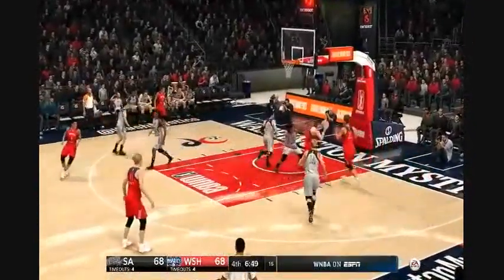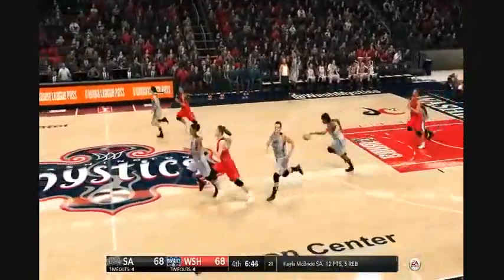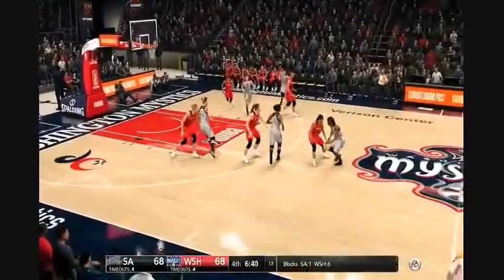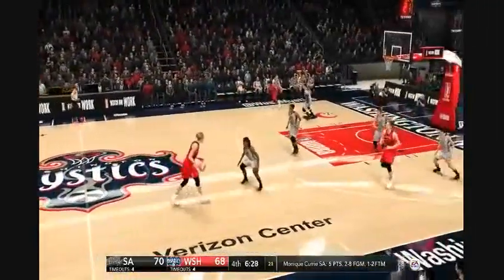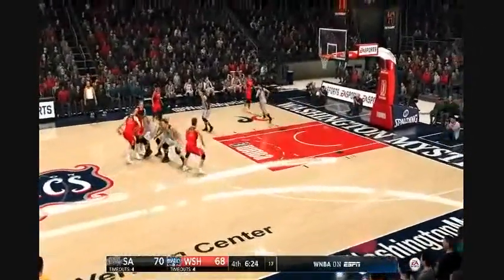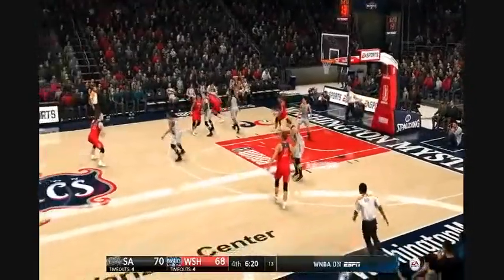Nice inside pass. Gets it off. Can't connect from close range. Curling in. Gets to the rim. Banks it in off the glass. Wow. The first lead change of the game, and it doesn't take place until the fourth quarter. It took three quarters of action and more to see that first lead change happen. Gets it right back.